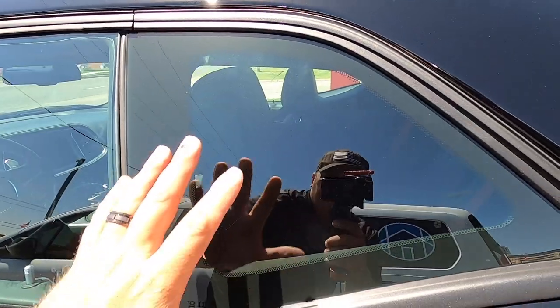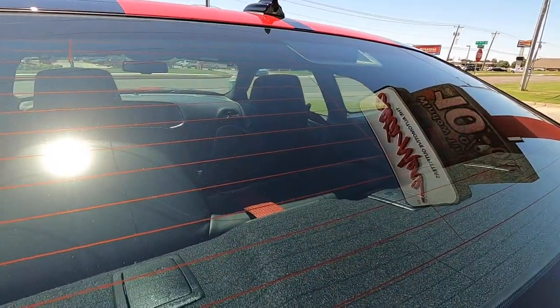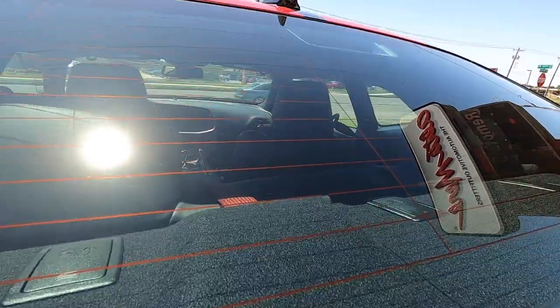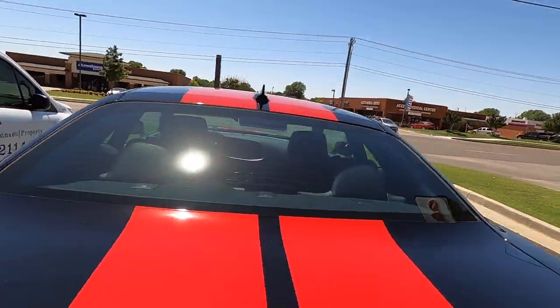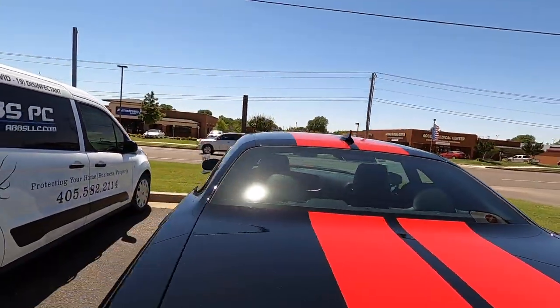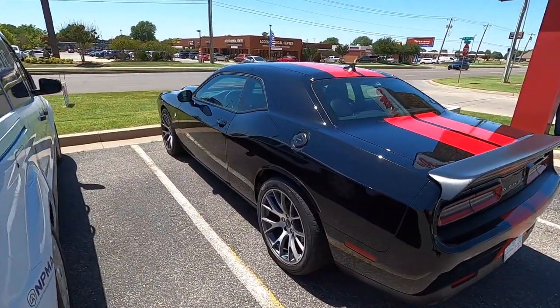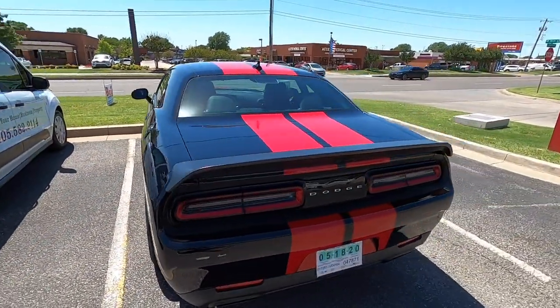All right, and obviously the back windows are a little bit darker. Same thing with the very back window here. All right, see if we can get a good angle without the sun. That damn sun is just on fire today, man. Get it? Sun on fire. Yeah, I know. All right, there she is. That's what it looks like now. Get you a good angle going around.